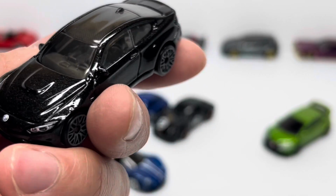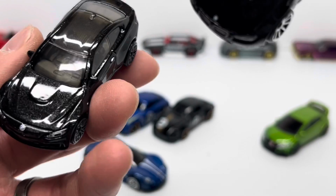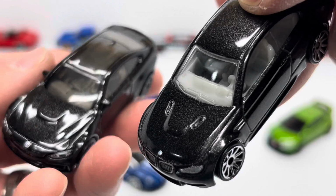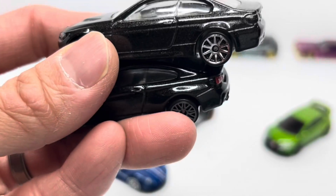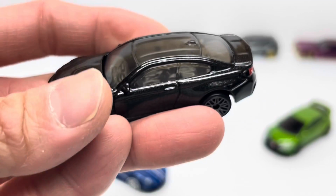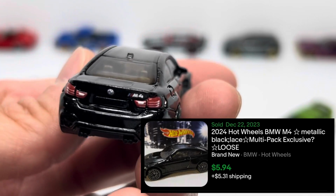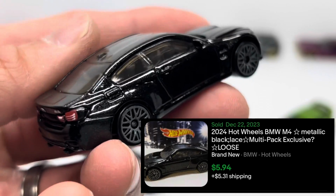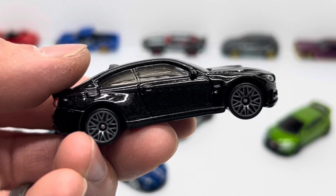When I first saw this as one of the special exclusive cars out of this 20 pack, I knew I had to have it so that it could pair well within my loose car collection with my metallic black BMW M3. So these two are going to look great in the collection together. Secondary market on this M4 right now sitting at $7, and I couldn't agree more. Wouldn't be surprised if it went up in the future because, again, this just looks great.